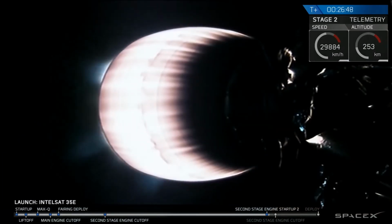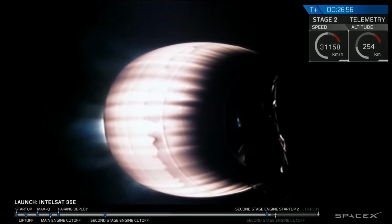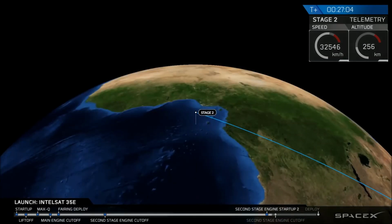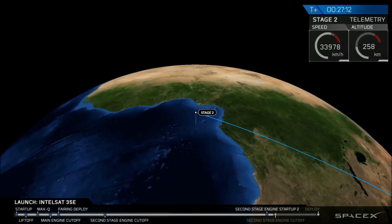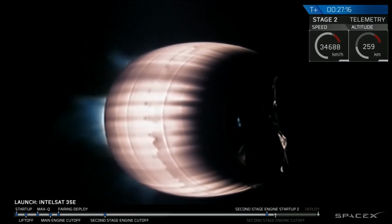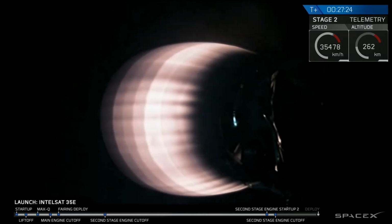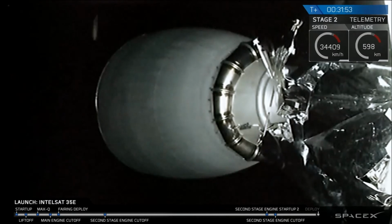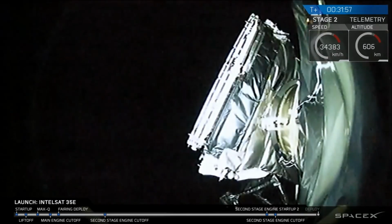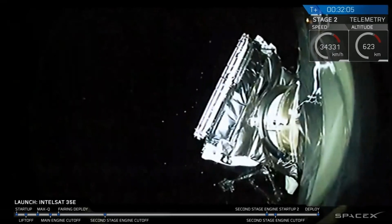Now, as you can see by the velocity gauge, we started the burn at just under 7.5 kilometers per second orbital velocity. This burn with a 210,000 pound thrust Merlin vacuum engine will bring us up to almost 10 kilometers per second. The acceleration will be just over 5 Gs, and as we burn off propellant, we will be throttling down. We're waiting now for shutdown, and then we'll wait to hear how the orbit looks. Payload deploy confirmed.